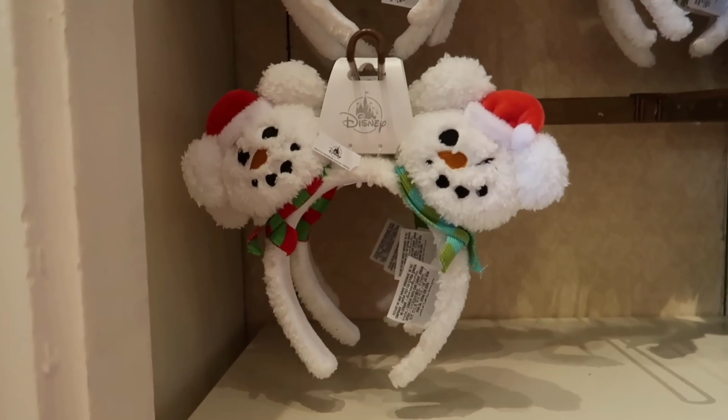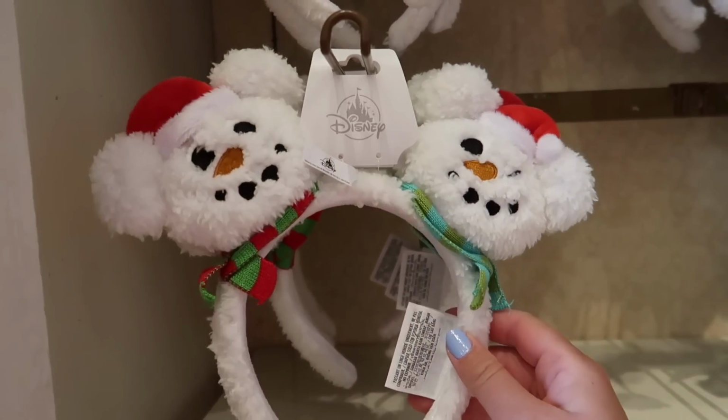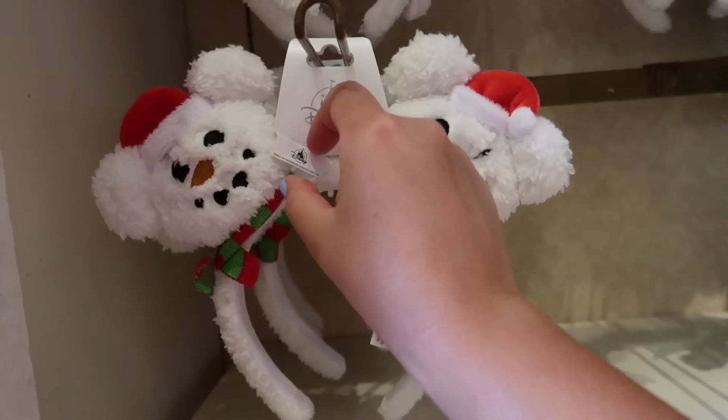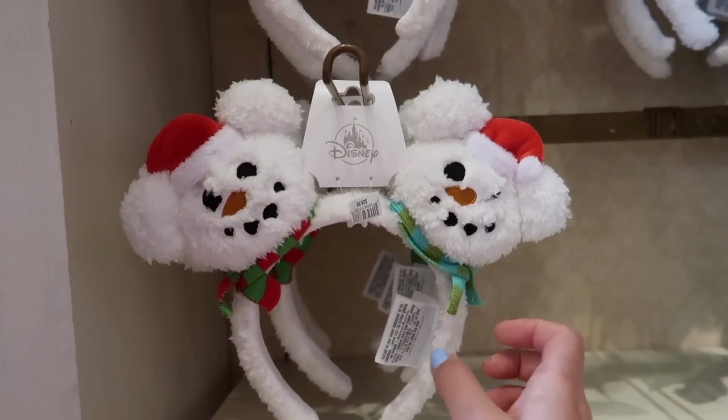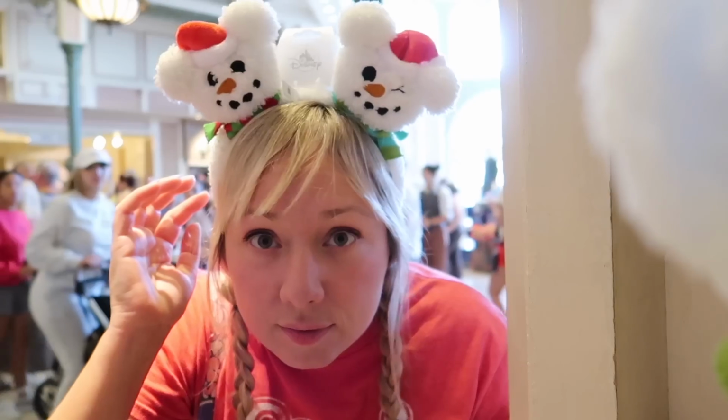Here are those Mickey snowman ears. One is winking. I couldn't figure out what was going on with the eye in the other store because it was too crowded, but that's really, really cute. I love it. These are $29.99. I don't know, I might get them. They're really weird.